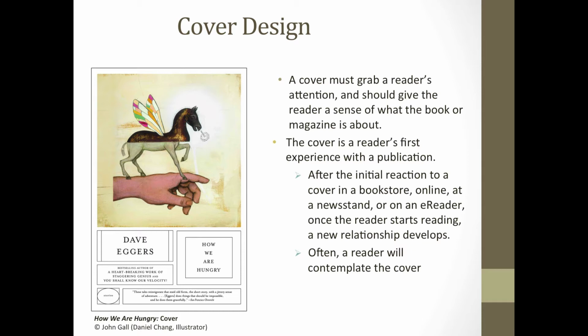So the first role of a book cover is to be promotional. It should be the kind of thing that can draw you over and make you want to purchase or want to know more about what the book is about.